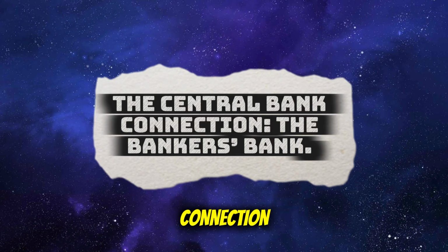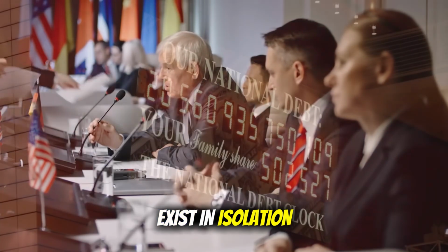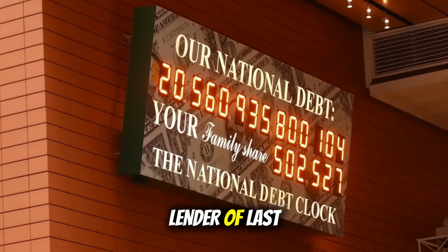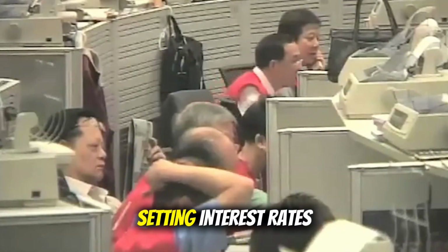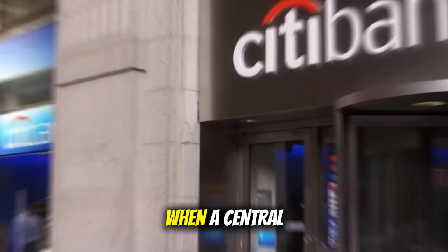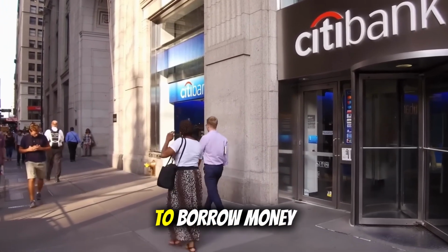The central bank connection, the banker's bank. Commercial banks don't exist in isolation. They're connected to a central bank, the institution that acts as the lender of last resort. Central banks influence the entire system through monetary policy, setting interest rates, managing reserves, and buying or selling government bonds. When a central bank lowers interest rates, it becomes cheaper for commercial banks to borrow money.